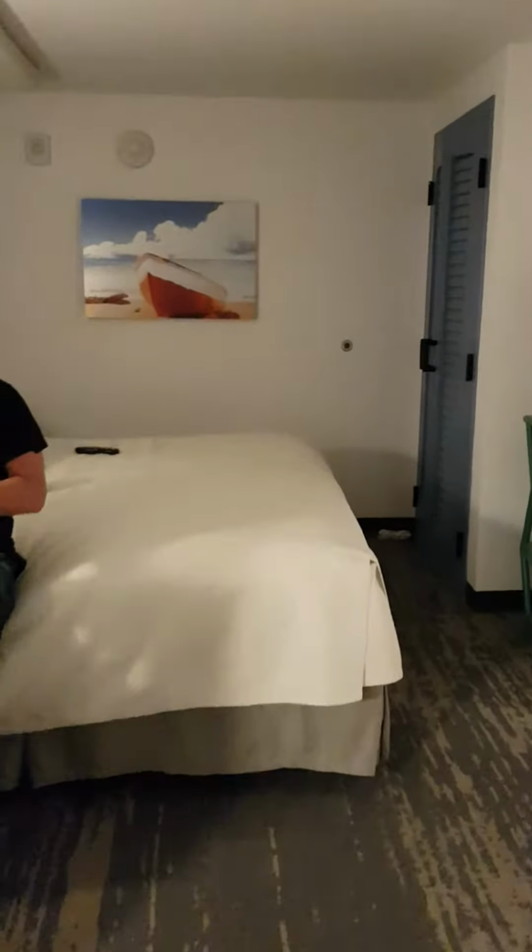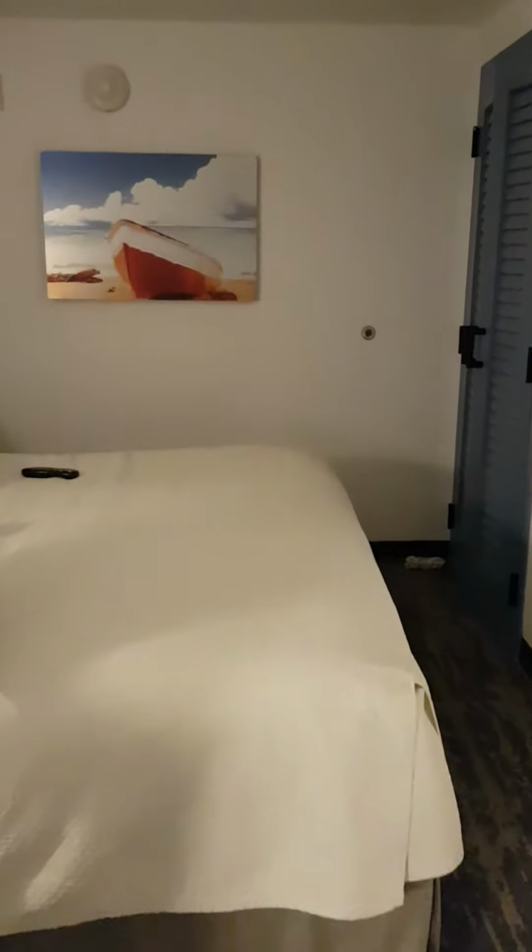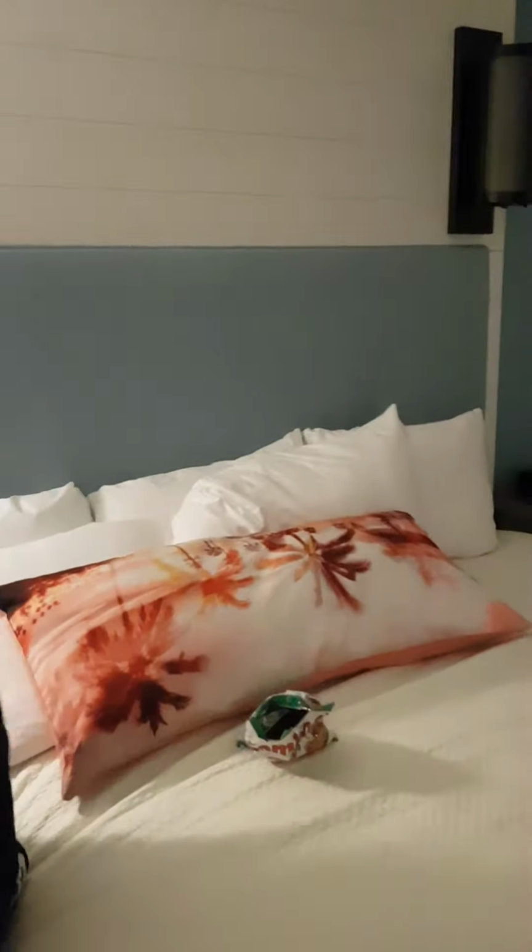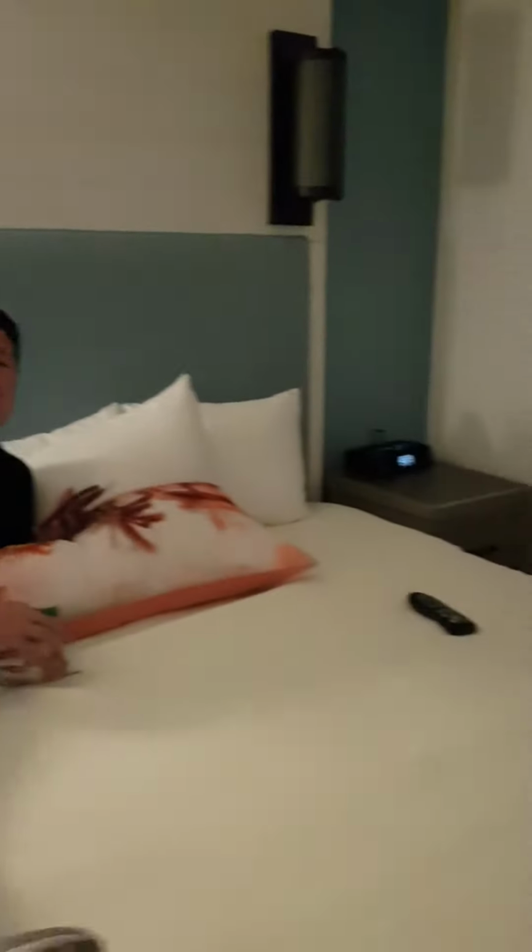Through to the bedroom. Hello. Huge king size bed. This is where the magic happens. Another huge TV. Make sure you start it.